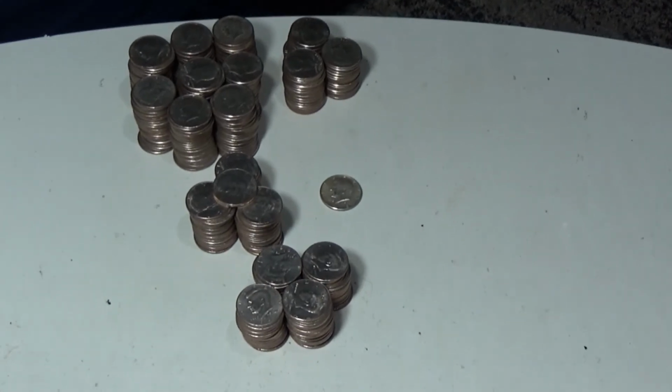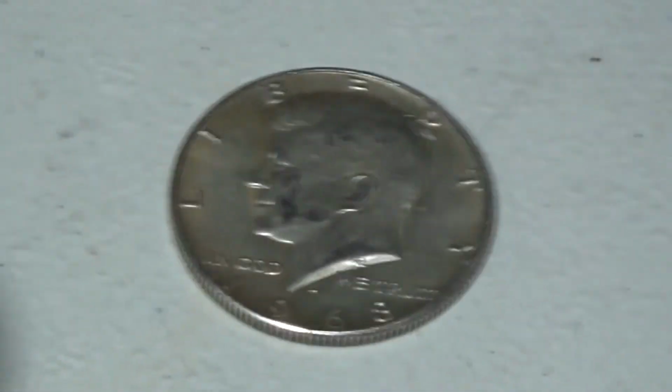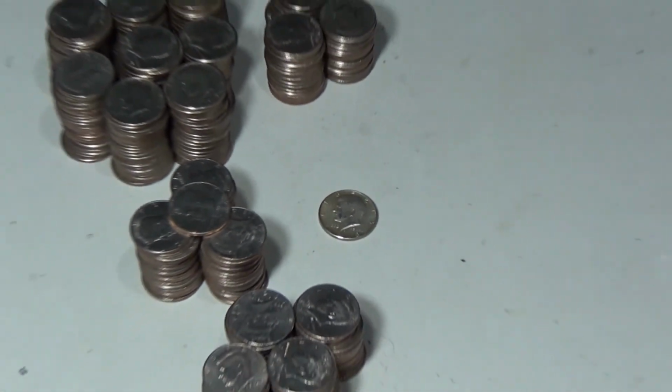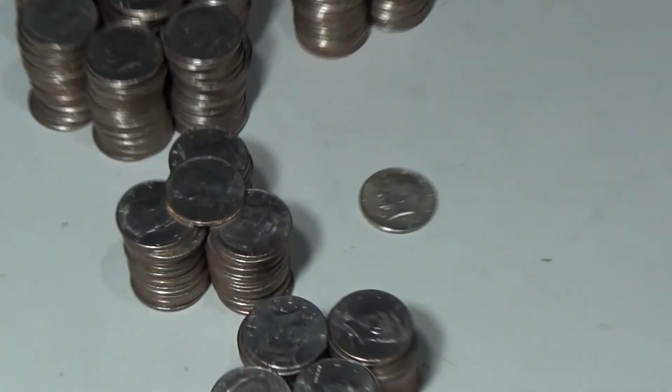So there it is, $200 worth of half dollar Kennedy coins and one 1968 silver Kennedy. The majority of them from the 70s, couple from the 80s, and then a couple stacks from the 90s and earlier.